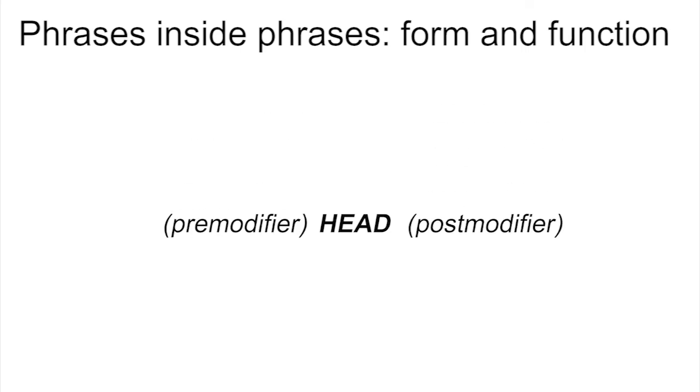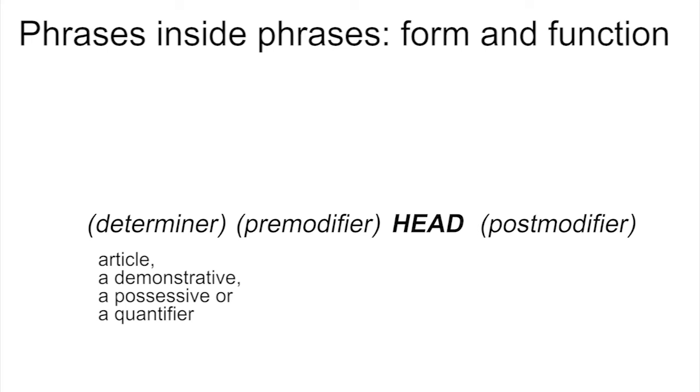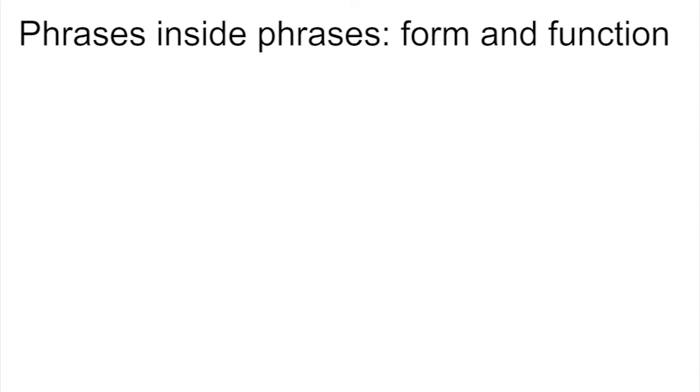All the different slots that we've been talking about as being parts of a phrase are jobs that can be done by different kinds of things. In the noun phrase, the job of being the head has to be done by a noun, or a pronoun, which we'll get back to in a minute. The job of being a determiner can be done by an article, a demonstrative, a possessive, or a quantifier. The job of being a pre-modifier can be done by an adjective phrase and sometimes by a noun. And the job of being a post-modifier can be done by a prepositional phrase or a relative clause. When we start looking at other types of phrases, we'll see that the difference isn't what the jobs are, but which kinds of things can do the jobs in each type of phrase.